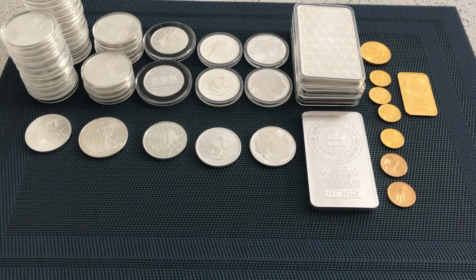The RCM bars, whenever I can get them at a good price, I will definitely keep purchasing those. And I think I'll stay at the 10 ounce size, which is what these are. 10 ounces is a highly liquid size, and anything heavier than that, I think it's pretty hard to offload. And then when it comes to gold, I do want one gold Buffalo 1 ounce coin. But then beyond that, I'll just stick to the maples, whether it's the fractional maples or the 1 ounce.